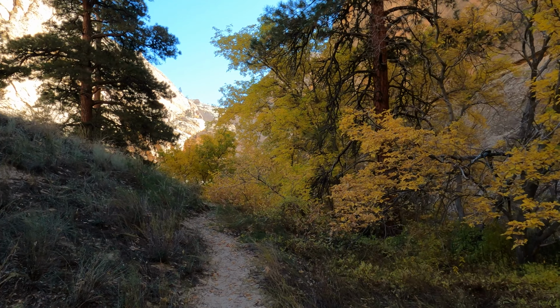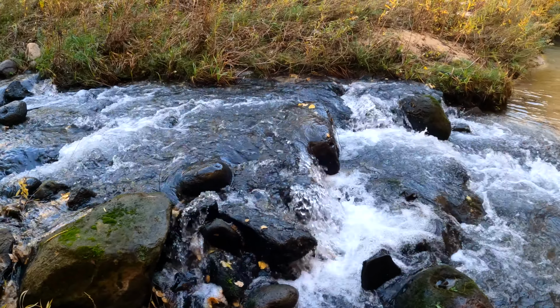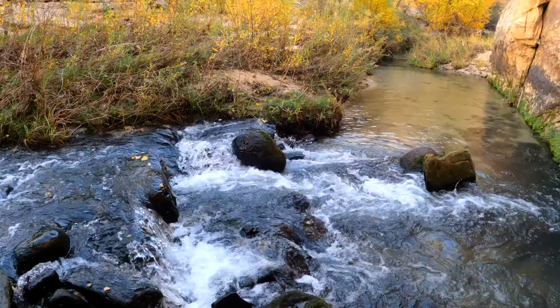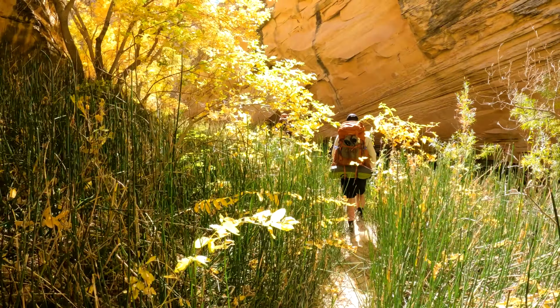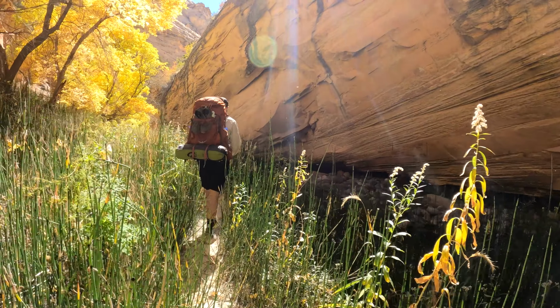The second day started right where the first day left off. You can see the colors are just fantastic. Walking through the creek all day long was so much fun, looking at the beautiful, beautiful yellow cottonwoods. It was such a nice day. It was sunny out. The temperature was just right. It was really the perfect time to go on this trip.